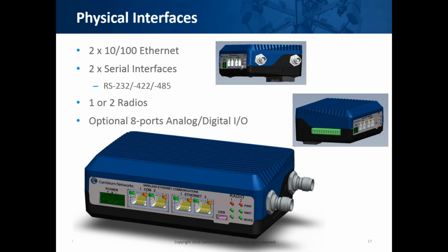And then on the picture on the right, you'll see a little green bar on the left of the radio. That is an optional analog digital I/O port that can have up to 8 individual pins that can either read voltages or currents or counters, or deliver or drive a particular voltage level, so I can again interface directly to a sensor if needed.